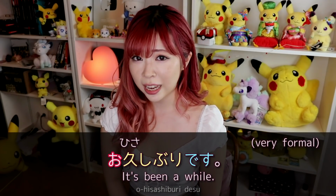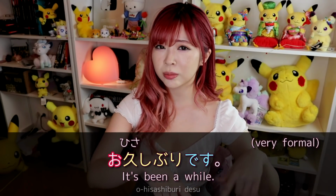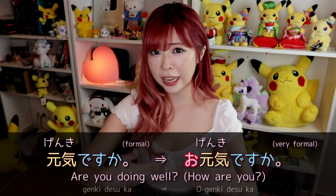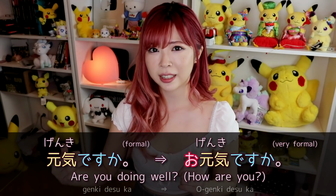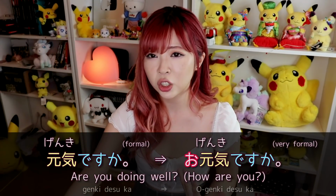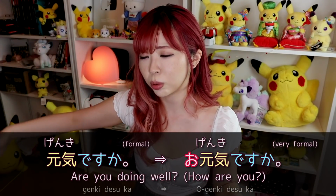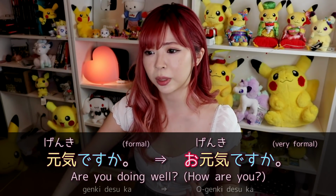Informally. And formally, you can say お久しぶりです. お久しぶりです. So we put the o, which is like an honorific prefix. Like instead of 元気ですか? Are you doing well? You can say お元気ですか to make it super formal. お元気ですか? So that's like when you talk to your teacher, for example, someone much older or someone you have to really respect. お元気ですか? Or to a customer.